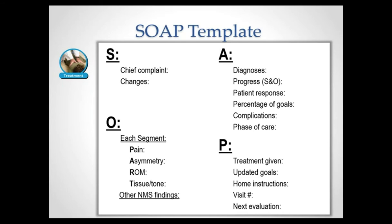And then other neuromusculoskeletal findings to support your other diagnoses. I think that's the purpose of the objective. And those should be changes. Focus on changes from the last objective findings. And then in the assessment, there's a lot you could do here. So I tried to kind of summarize them here.